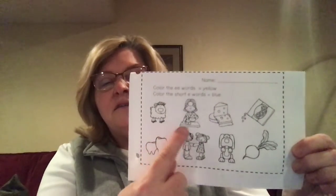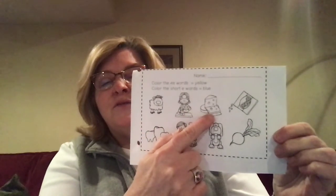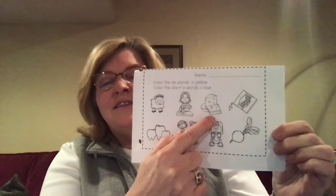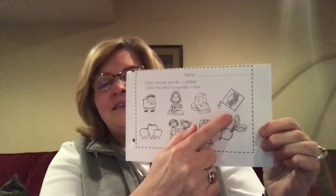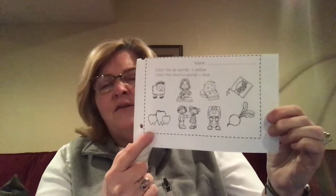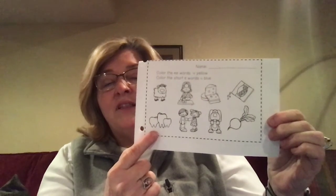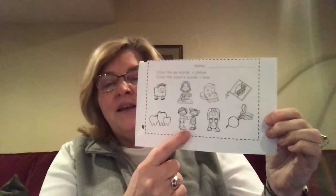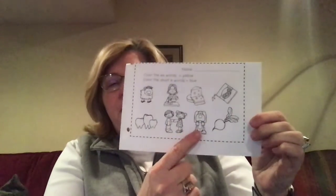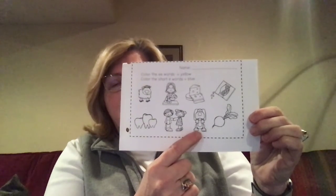What color would you use for... Oh, that's a vet. V-et. That would be blue. What color would you use for cheese? Yellow. What would you use for seeds? Seeds. Another yellow. Oh, what would you use for teeth? Teeth. Another yellow. We've had lots of yellow. This one, they are meeting. M-eat. Another yellow. Now this little guy, oh, is a pet. P-et. There's our blue. He would be short.